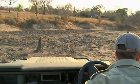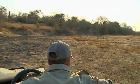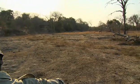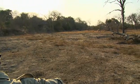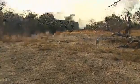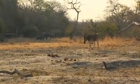Well, here come the zebra, Vim. I hope I don't frighten them away again. I just spotted the elephants. No. Decided they're not that terrifying. She's going to brave Viam and I, rather.